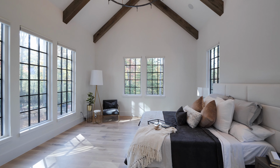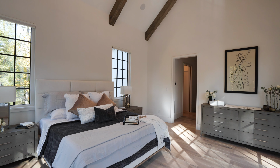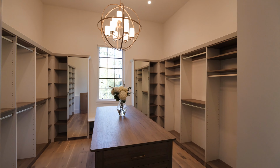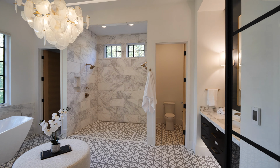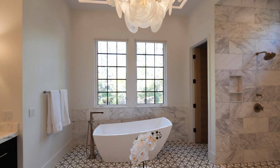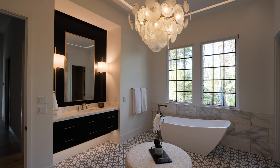On the main level, you'll find the main bedroom, which is a beautiful bedroom, vaulted ceiling with beams, a beautiful fixture in there, a private hallway that leads down to a very expansive closet area. And then you'll go down the hallway to a steel door that leads into the main bathroom. So you'll find a beautiful large bathroom there, separate vanities, and a very expansive shower.